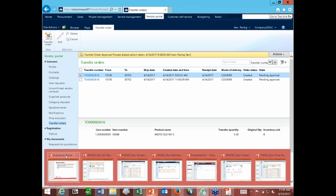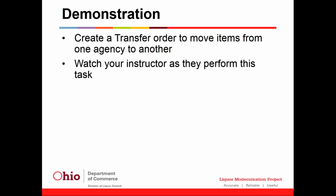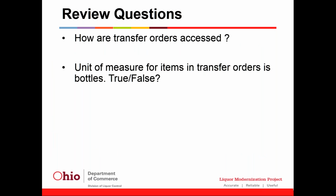Okay, so we go back to our PowerPoint and continue. Right, so for the second unit, we have some review questions. How are transfer orders accessed? Basically by clicking on the transfer orders link. Unit of measure for items in transfer orders is bottles, true or false. It's true, the unit of transfer on these transfer orders is indeed bottles.